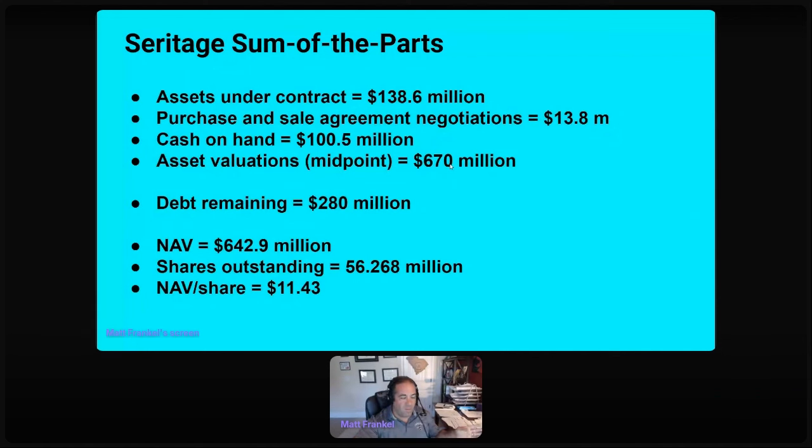I just used the midpoint. That's not conservative, not particularly aggressive, but based on the midpoint of the valuation case that Seritage itself presented, so take that with a grain of salt, the company should get $670 million for its remaining assets.